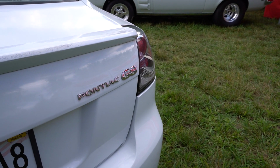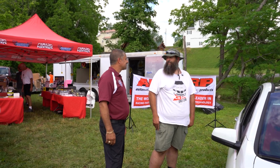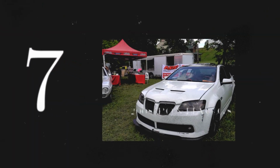It's nice to see a G8 done up with an LSA in it in a sleeper package, you know what I mean? And a daily driver. Yeah. You look at the front end of mine, you can tell it gets beat daily on the interstate. Yeah, it does.